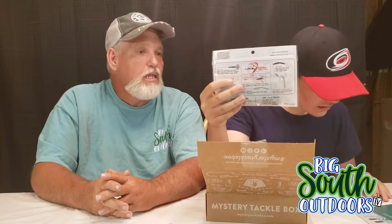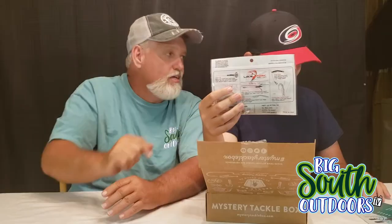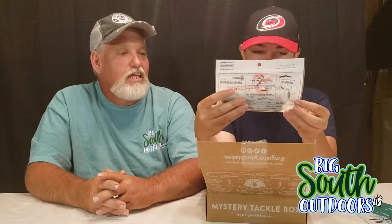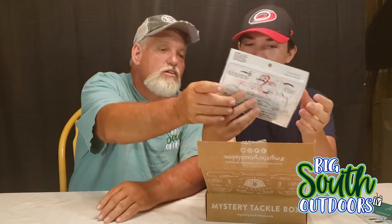Okay, here's the actual tackle. This is the Lake Fork Tackle Magic Fry. It says it right there. Garlic and salt impregnated. I don't even want to know how that process happens. There you go.